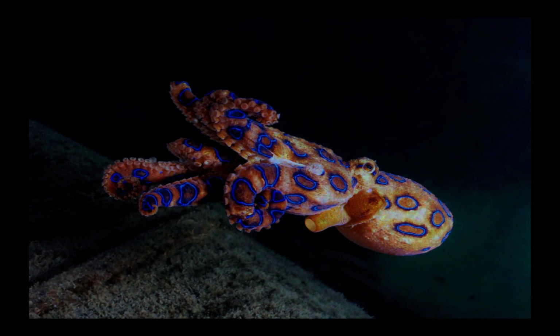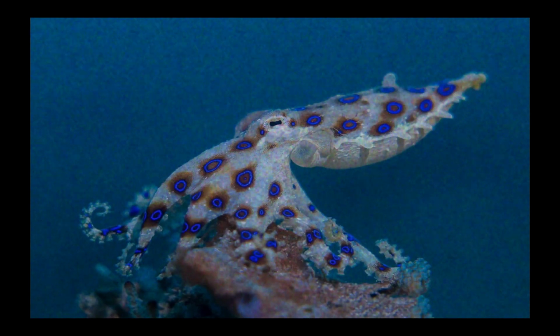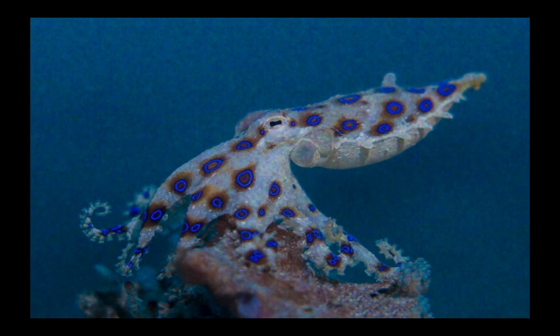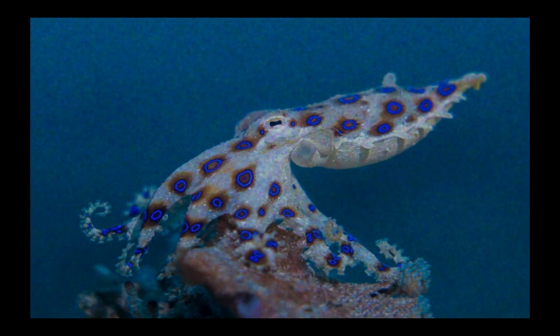They use muscles to make their blue patterns appear, displaying them on top of a yellow or cream-colored base with dark pigmented cells underneath the rings, which helps to intensify their color. Like lots of other octopuses, blue-ringed octopuses can also use their chromatophores to help camouflage themselves. They spend a lot of their time tucked away in crevices, hiding from animals that might try to eat them.